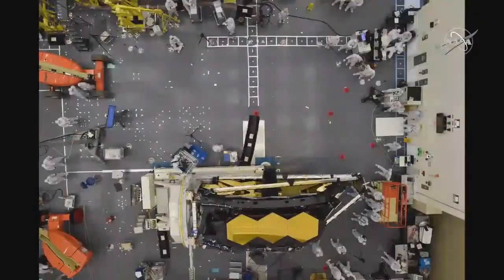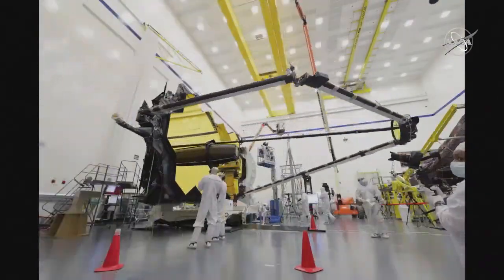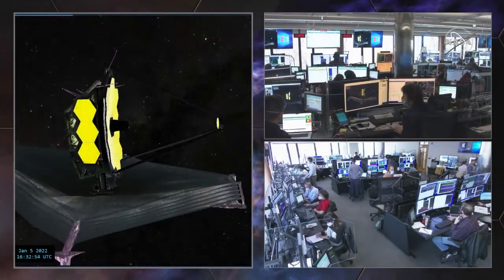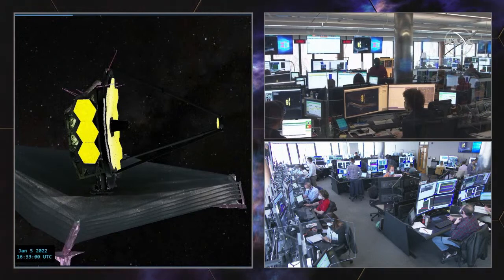But here you can see as we deploy it. Here we do it in a horizontal orientation, and they're white there because they have some plastic protective coatings on them, kind of like you would get something shipped in the mail. It's wrapped in plastic bubble wrap. Oh, somebody's got their hand on the camera. There we go.